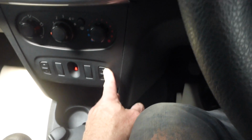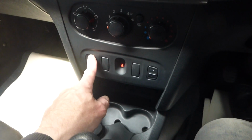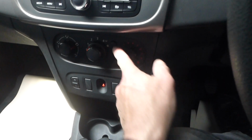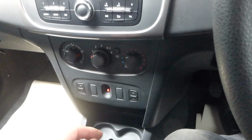There's the electric windows, all working. That's the blower. That is definitely working. Heated screen. Now it doesn't have air conditioning, so please be aware it does not come with air conditioning.